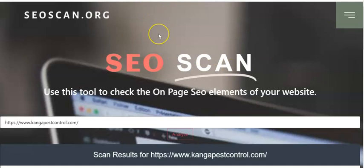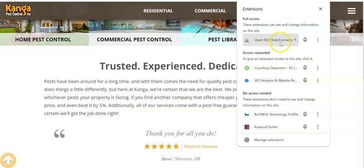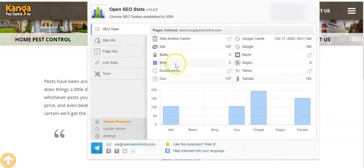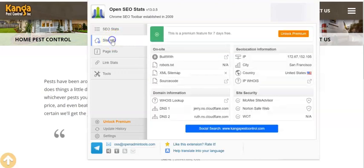So let's have a look now in a little bit more detail about how the site is performing. So all I've got here is a free extension. You can get this on Chrome as well. So I can see the number of pages indexed. We've got 195 of the pages indexed, a few less on the other search engines, none in Bing. So might want to have a look into that. Site infos, everything here looks all right. No sitemap, it looks like, which is definitely something that would be an issue that I would want to get sorted out as soon as possible.